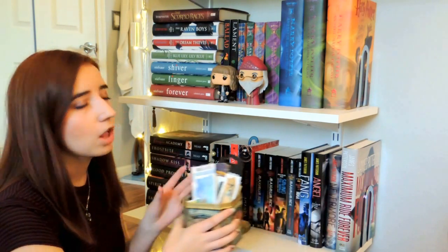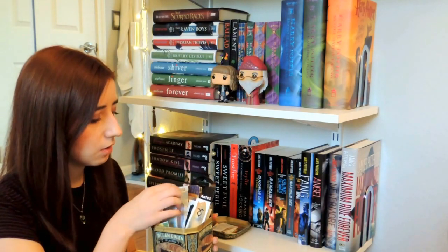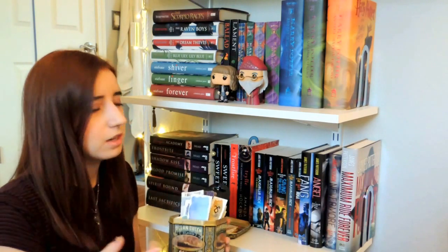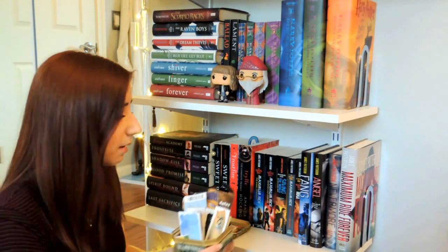Okay, so next is my bottom shelf on my main bookshelf. I recently put this here: a jar of all of my bookmarks. I thought it would be a good idea to have a place to put them, because I've been getting a lot of bookmarks recently, or making them.